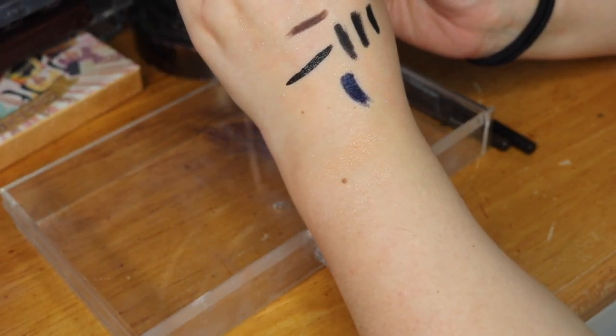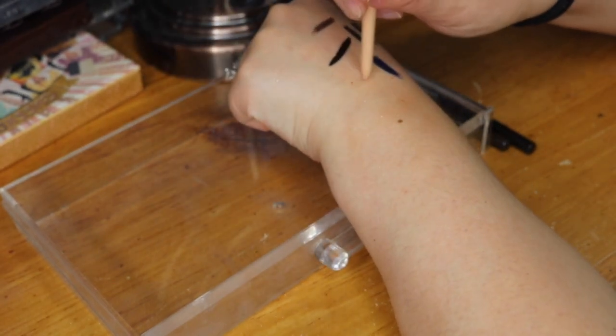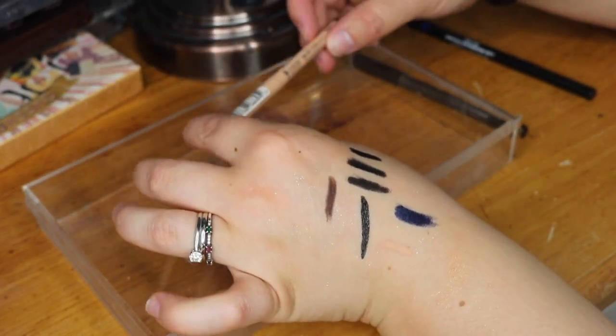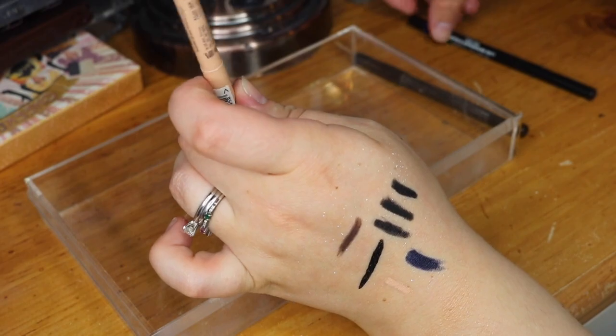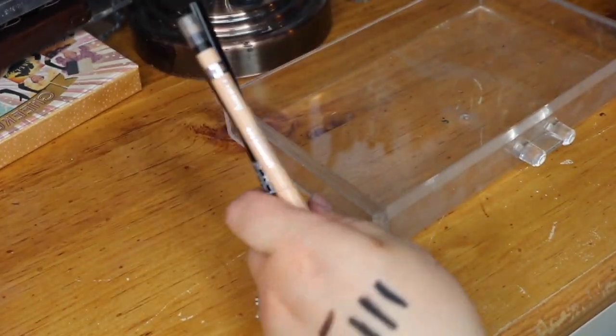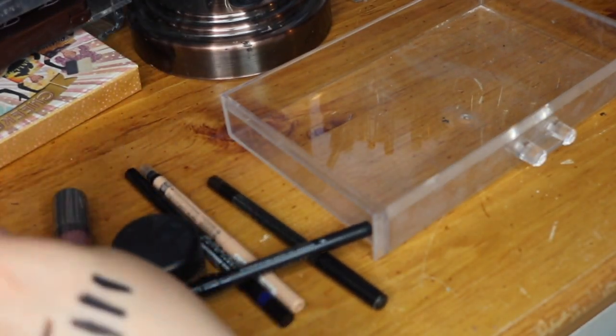And then next I have a Rimmel eyeliner, and this is a nude. These are nice to have on hand, so I am going to keep this one as well. These just really brighten up and open up the eye. So I'm going to hold on to that one as well. So I'm keeping 4 liners. I am pretty happy with that. So let me clean this out real quick and we will move on.